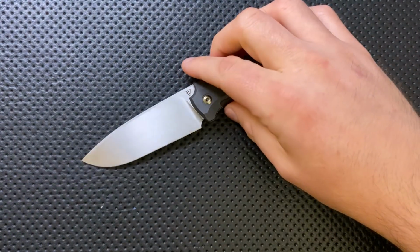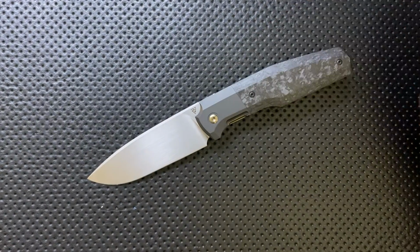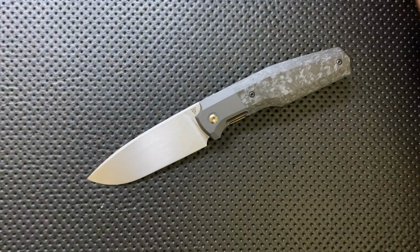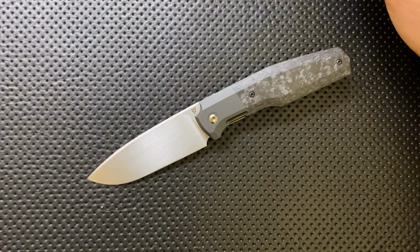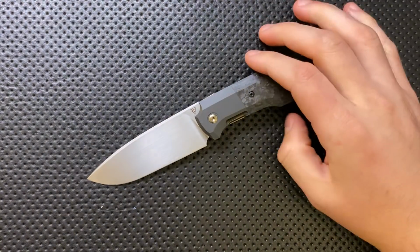Next thing, price-wise, this is not a cheap knife. We are looking at $580, which, oh boy, that's a high price. Thing is, though, at the end of the day, Jourget Customs are in the $1,300 range, I believe, and that was in summer of 2019, so who knows where they're at now. This is a pretty damn good deal compared to that.